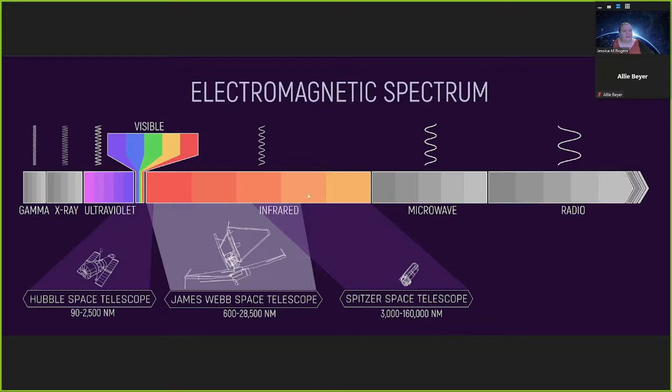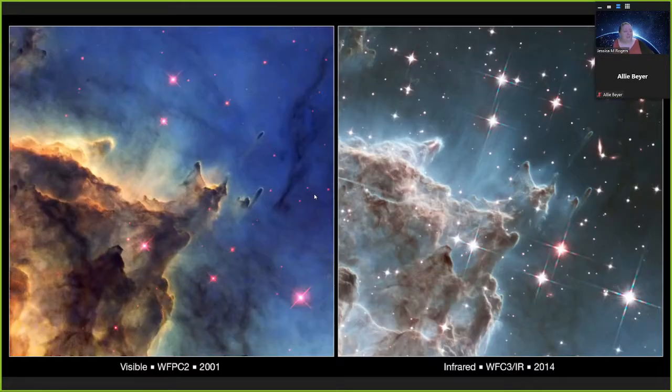One, we like to observe the universe in many different wavelengths, many different types of light, because we can see different things. So for example, here is a beautiful nebula. On the left, you're seeing it in visible light. So this is what it would look like to our eyes. And we see a lot of gas and dust. But because of that gas and dust, it's blocking the view of anything that might be inside of that cloud or on the other side of it. So on the right, you can now see it in infrared.